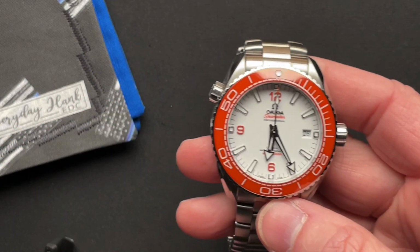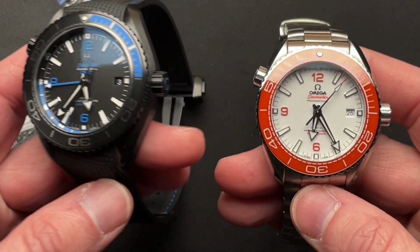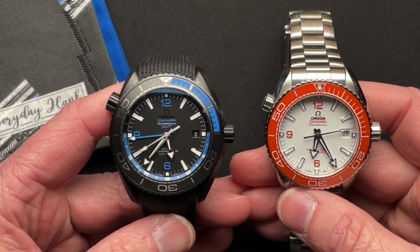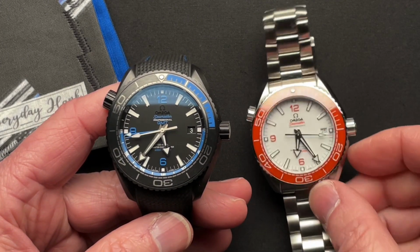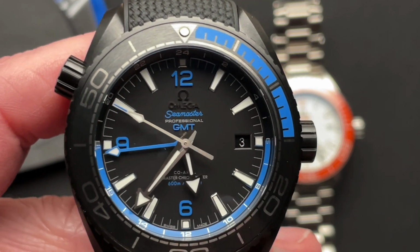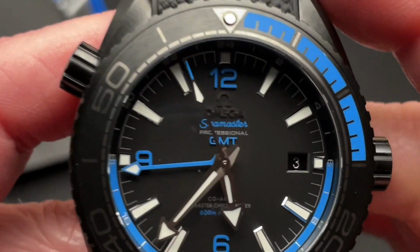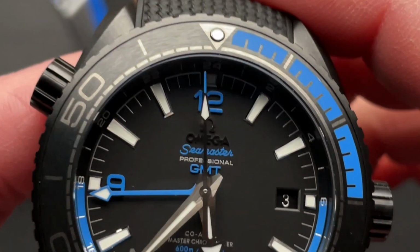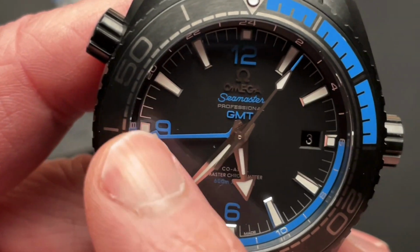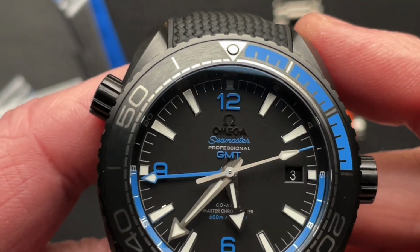why did I feel the need to go out and buy a second Planet Ocean? Well, a couple of reasons. One, I did not have a GMT watch in the collection so that I can track a second time zone. And that's with this blue hand there. So you have your normal hour hand here, your minute hand, and your GMT hand, which correlates to the numbers around the chapter ring. Okay, you see it's 10, 11, 12, 13, 14, blah, blah, blah. So this is almost at the 1600 mark. We're almost at 6 o'clock. So yeah, there you go, right?